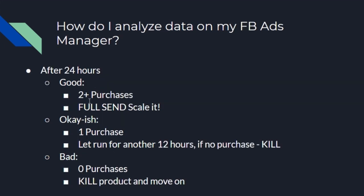How do I analyze data on my Facebook Ads Manager? After 24 hours, good sign is 2+ purchases, okay is 1 purchase, and bad is 0 purchases. And with that, what I wanted to say was this product doesn't seem like a crazy winner, when you just look at it as the ads that are out there, right?